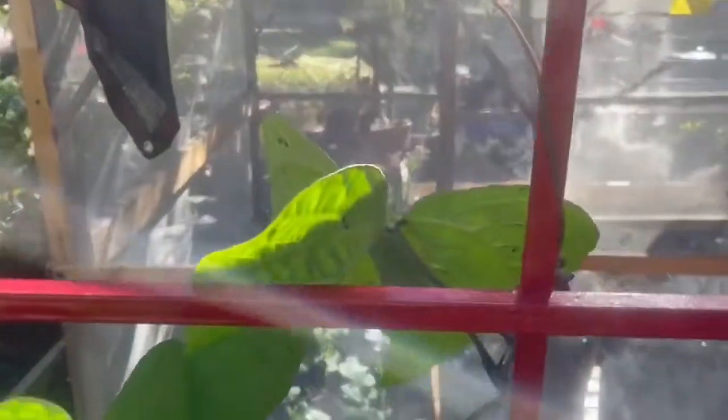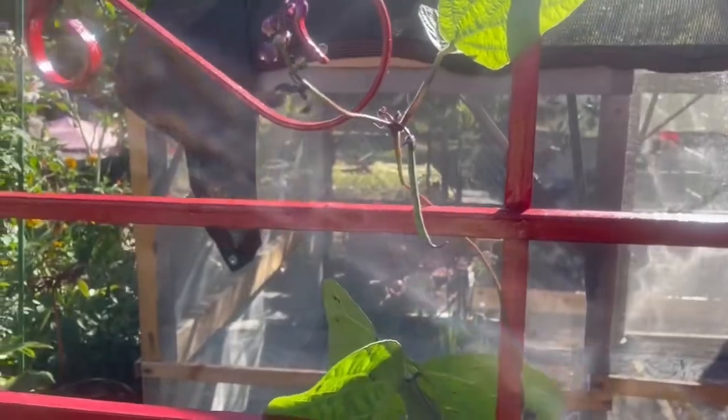Update on the beans. They're doing really good. Loads of flowers. We have some tiny beans and some, I'll put you in the sun, sorry, some other beans. I don't know if you can see that bean. I can't see what you're seeing because I'm staring at the sun. Oh, there it is, bean.